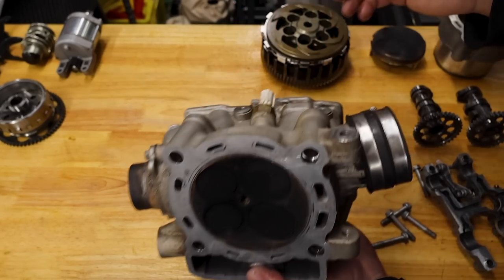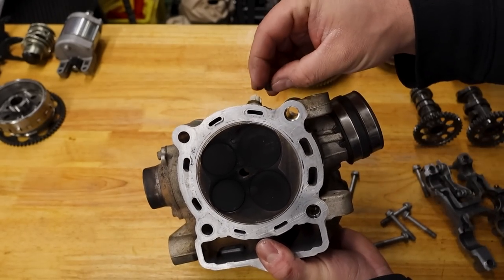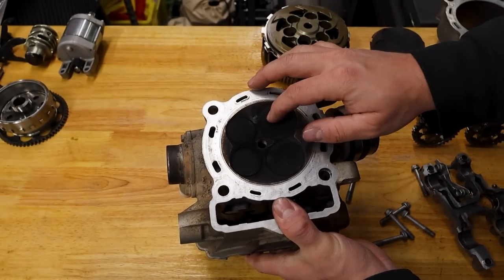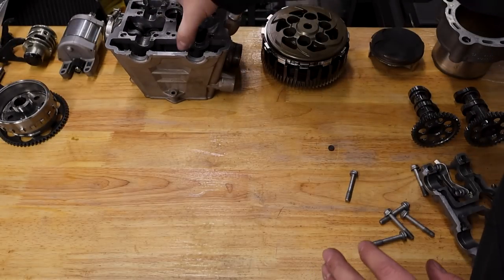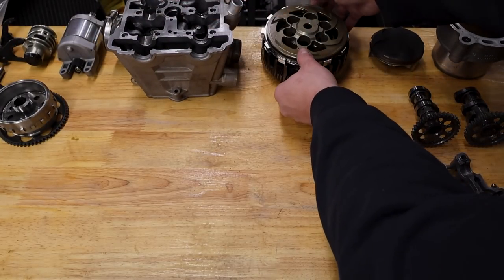The valves down here look good. Oop, there's our shim just popped out. But for the most part, though, this head actually isn't that bad. To be determined. We'll see what it costs to replace that. A lot of times, this stuff can be fixed, but it's actually cheaper to replace it.